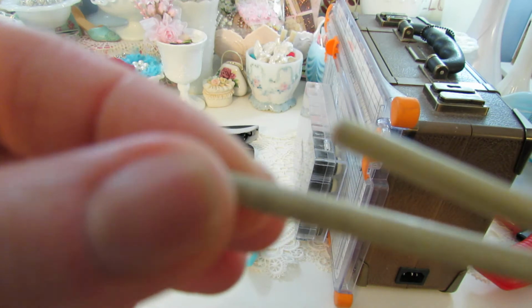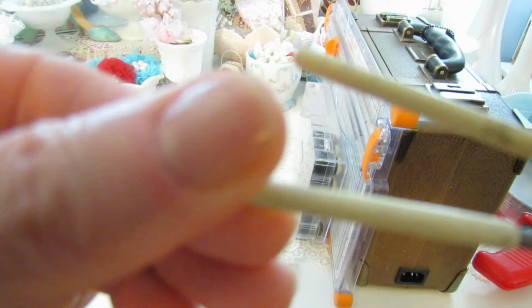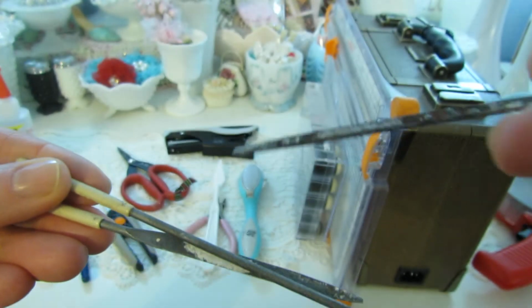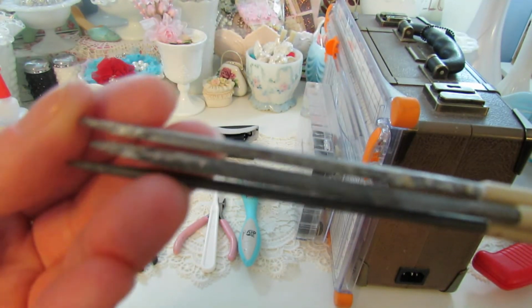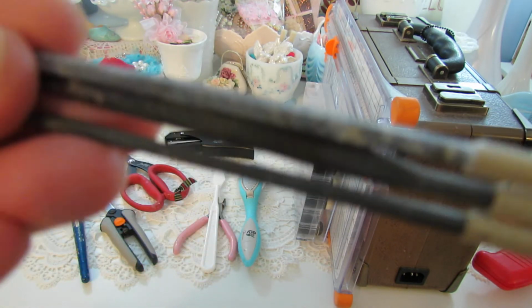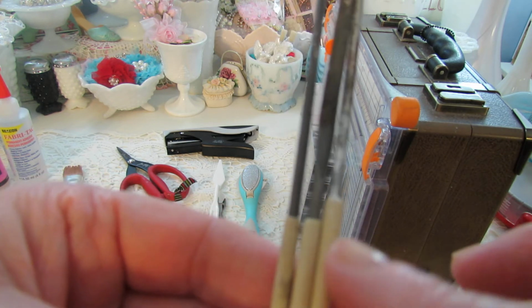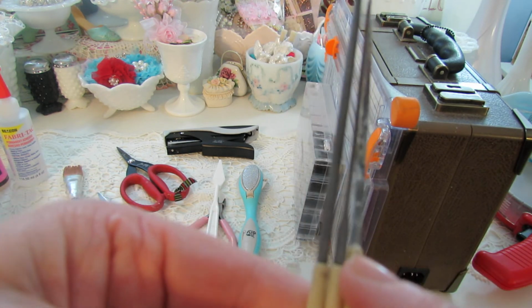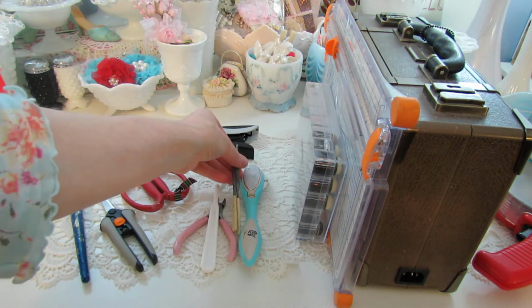And I use the ends of these for twirling the wire of flowers around. It's like the perfect size. And yeah, for picking up stuff, and for filing in those little places that are hard to get to with a big file. These are really nice, and they're still available. Basic Gray puts them out. It's a set. I got this like 4 years ago. Some files come with it, and yeah, I love those.